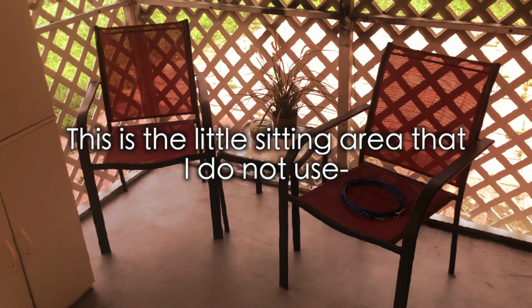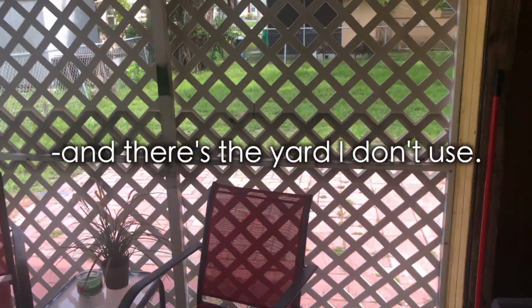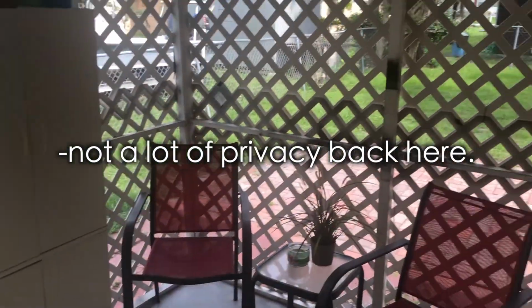Okay, that out of the way. This is a little sitting area that I do not use. There's a little patio I don't use. There's a yard I really don't use. As you can see, not a lot of privacy back here. Therefore, I don't spend very much time out here. And inside we go.